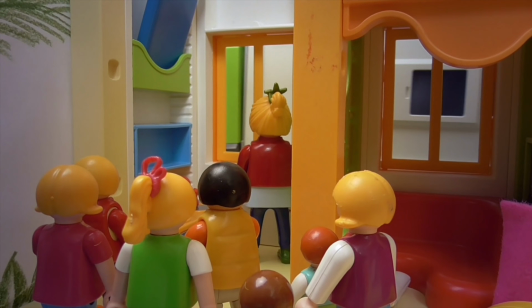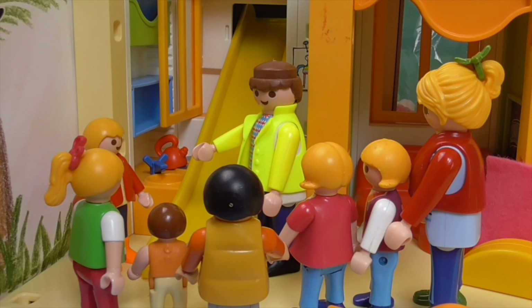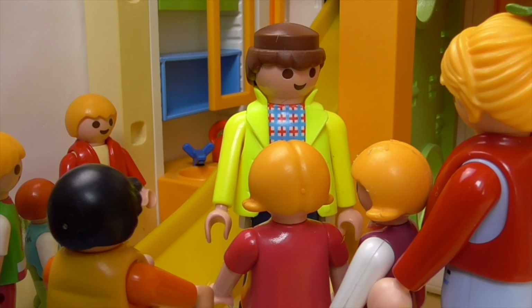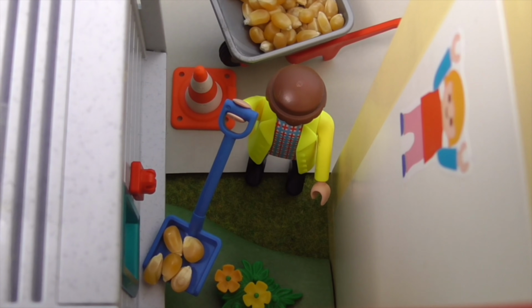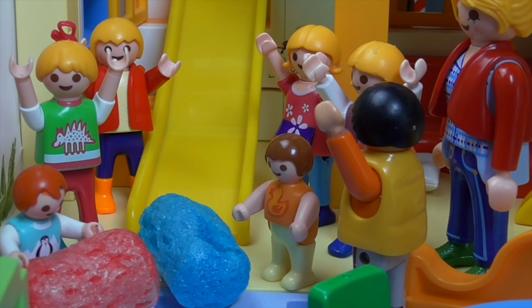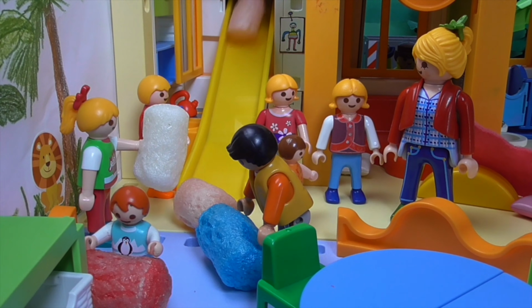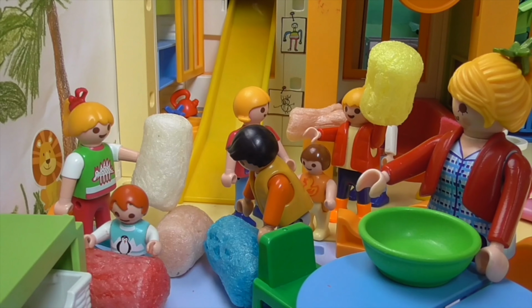I wonder if it'll work. Okay, the slide is in place. But please don't climb up on here, okay, kids? Okay. Let's try it out now. He's putting corn in. Come on, let's build something. We need some water so it will stick. Yes, I'll bring you some water. Now we can start playing with it. Woohoo!